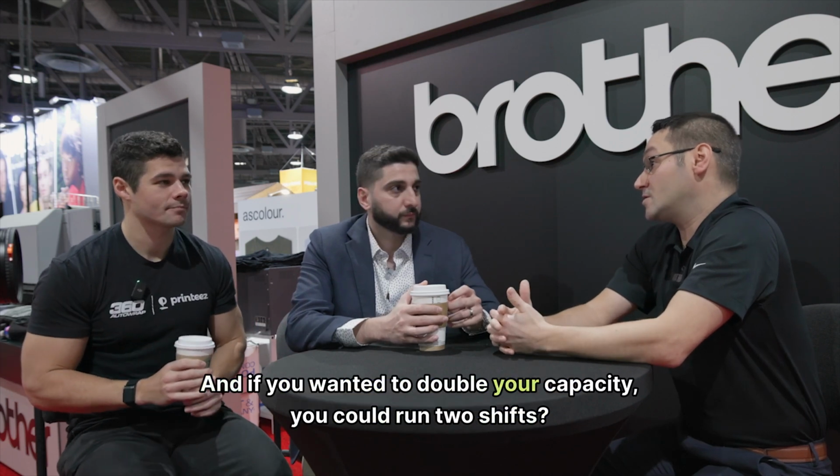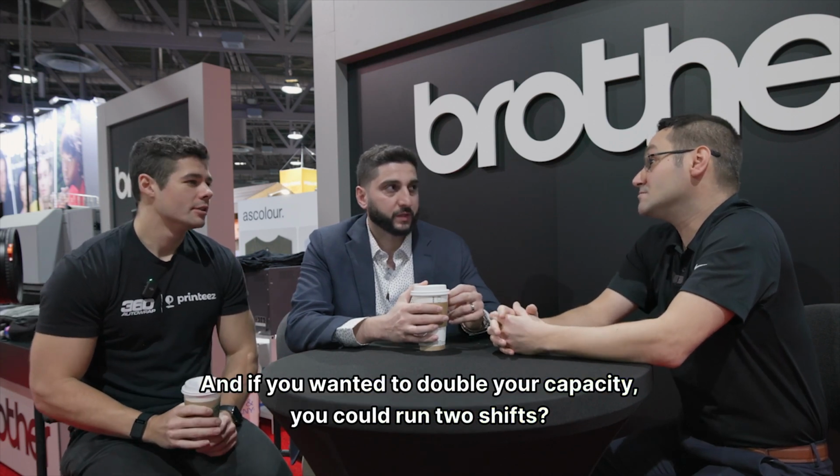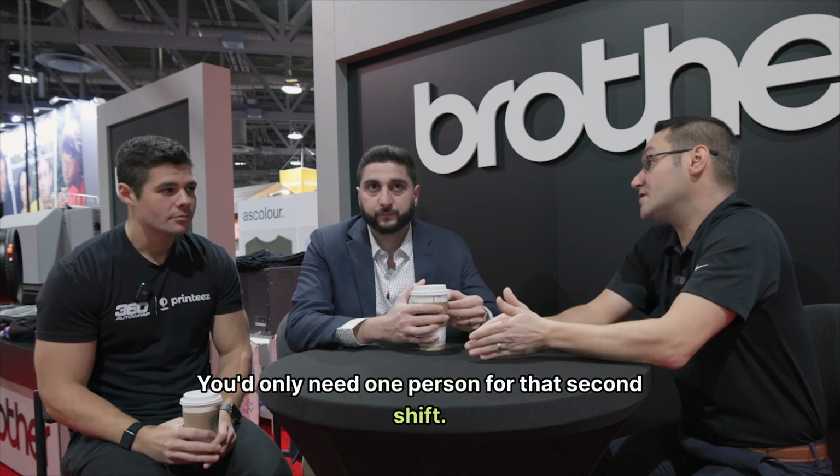Exactly. And if you wanted to double your capacity, you could run 2 shifts. Exactly. You'd only need 1 person for that second shift. Yeah. So, depending on your levels of automation, one cool thing about this is you don't need to batch all your black shirts and then all your yellow shirts and all your blue shirts.